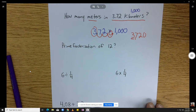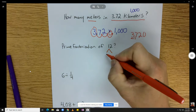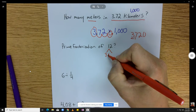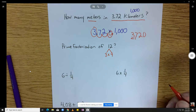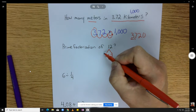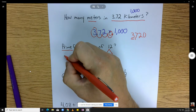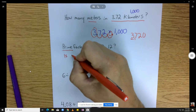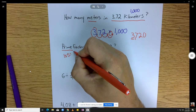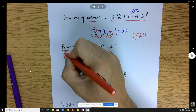All right, let's try it. Remember, you make the factor tree, and you say, how do you make 12? You say, oh, I know, 3 times 4. And then you go to the end of the branch, remember, and if the number is prime, you circle it. Well, what is a prime number? A prime number is a number that you can only multiply by 1 and itself. So 1 times 5 equals 5. The only way to make 5 is 1 times 5.